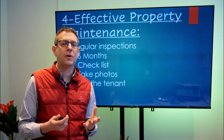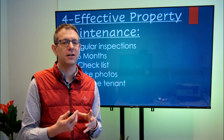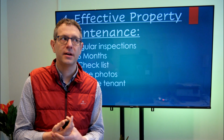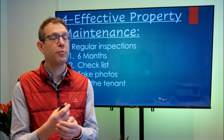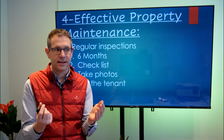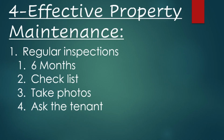So effective property maintenance, it all really starts with inspections. Unless you visit your property, you don't know in what condition it might be in. So our process is 6 monthly inspections. We have a checklist, so we know exactly what to look for each time, so we don't miss an item.